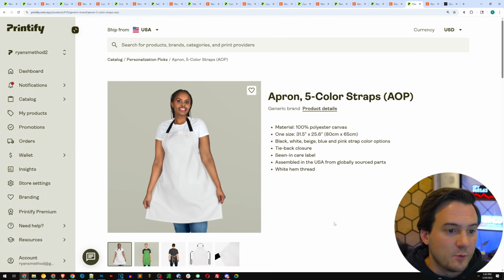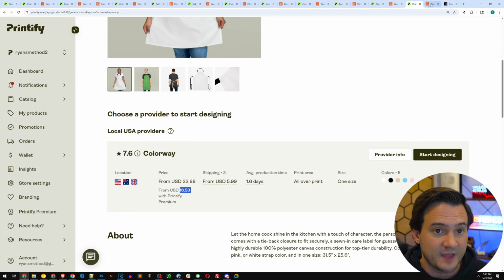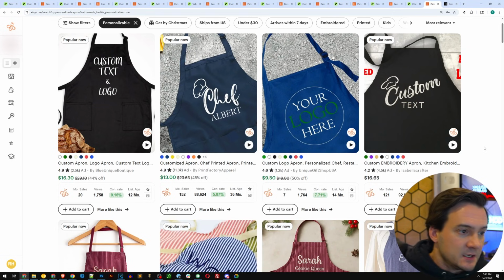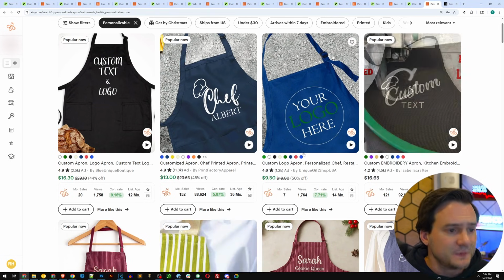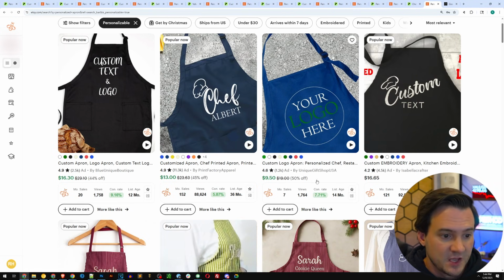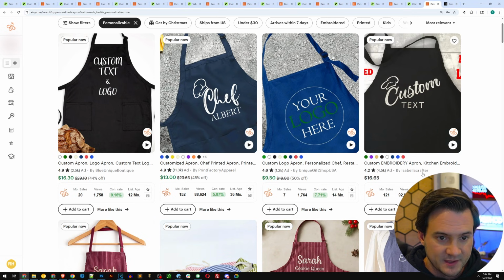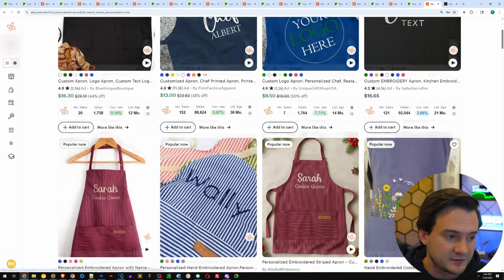All right, let's bring it home with an apron, a personalized apron, starting at $16.58. So kind of a high price point there for the aprons, but let's check it out. We have custom text and logo apron, 20 sales a month. Chef Albert, so it's just chef and then a name, 152 sales a month. Your logo here, 7 sales a month. Custom text and it's embroidered, 121 sales a month. So the embroidery option seems to be popular.